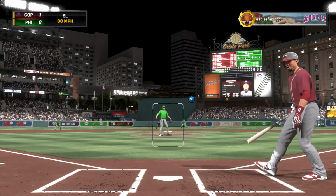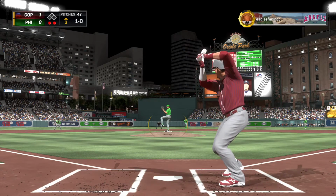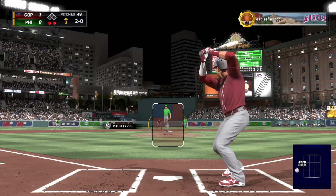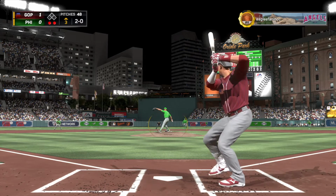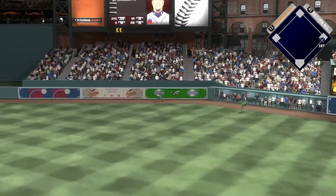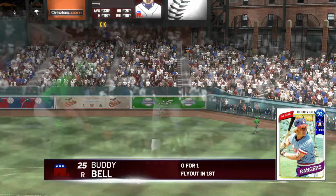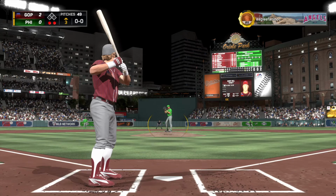And now a slider in on the hands, and he's lucky that one didn't come and get him. The 1-0 delivery. Lays off the fastball away, and it's 2-0. Well, I kind of wonder if he's not being as aggressive as he was before that home run. Hey, this is a swing and a high drive to right center field. Granderson going back, and it's out of here. Back-to-back two-out home runs. Now at the plate, Buddy Bell.